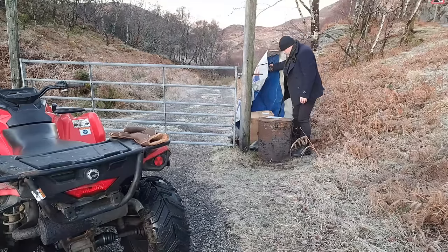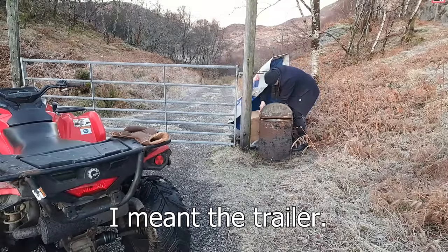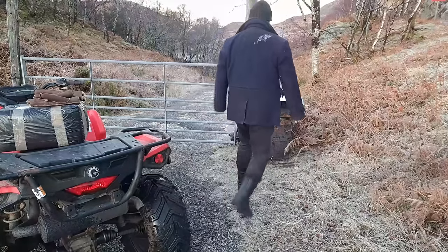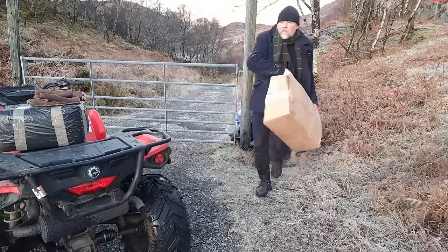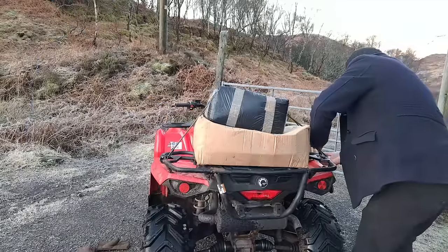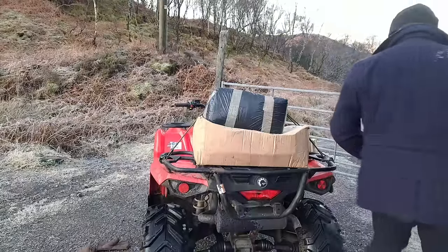Oh, great. How the hell am I going to do this? I didn't bring the trolley. Bungee cords. Thank the Lord for bungee cords. Oh, that hair. Don't do that when it's freezing cold outside on bare fingers.